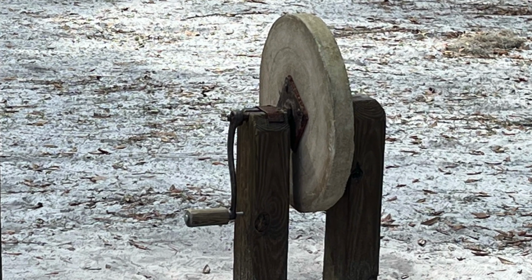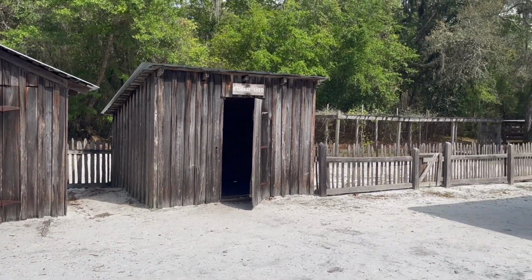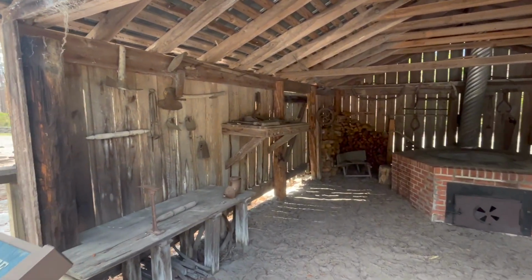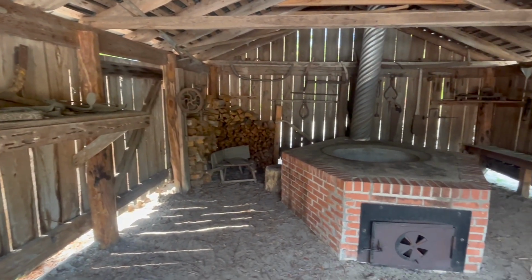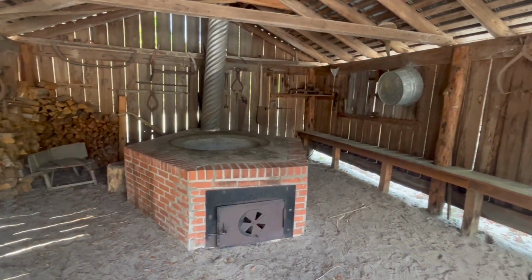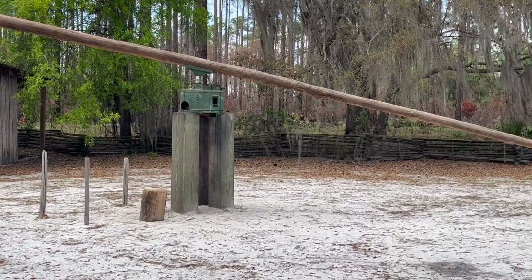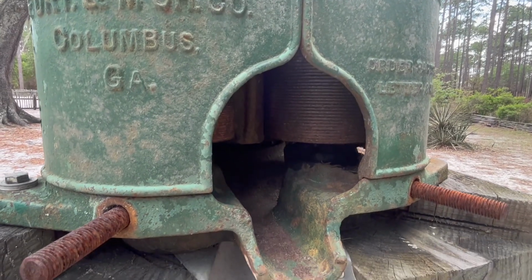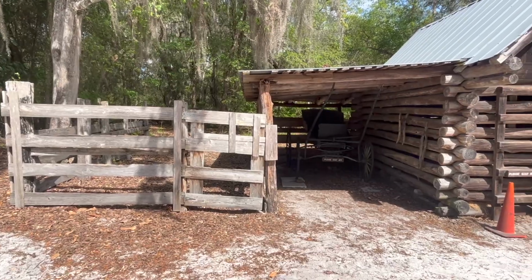But here we see a grindstone, and there's several neat pieces around there that would have made early homestead life possible. And this is the syrup barn. In addition to some other tools that would have been there, that is where they would boil the cane juice, and they would boil it down to get the syrup. And this is where they would grind the sugar cane to get the juice out of it. They would collect it out of this, and then it would be placed in this vat over fire, heated and boiled.